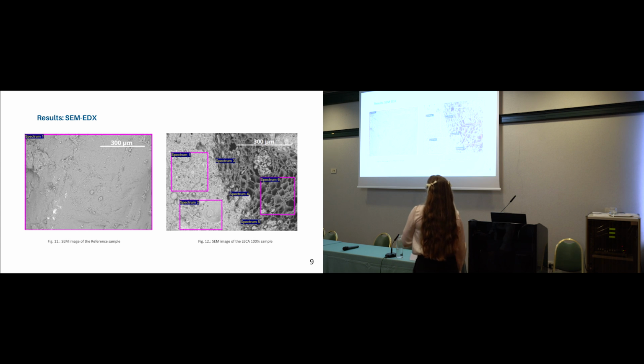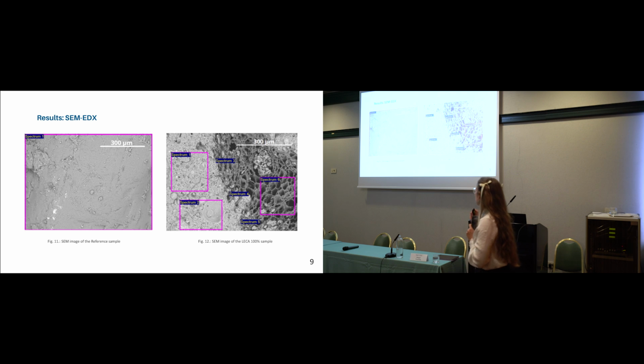So if we compare these images, on the left is the reference sample, on the right is the LECA 100% sample. We can clearly see a difference. The reference sample has a clear matrix, and the LECA sample has a porous structure on the right side, which we suspected to be a grain. We were interested in spectrum 3, 4, and 5 to see what was happening between the matrix and the LECA grains we added in each sample. We suspected that spectrum 1 and spectrum 2 on the right image were of similar structure as spectrum 1 of the reference sample.